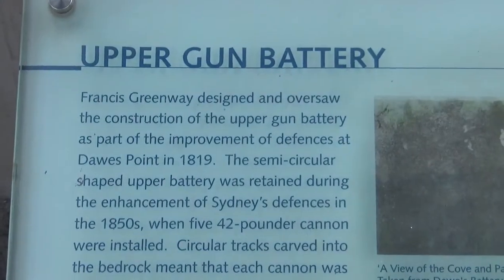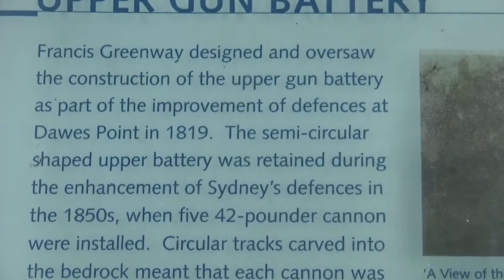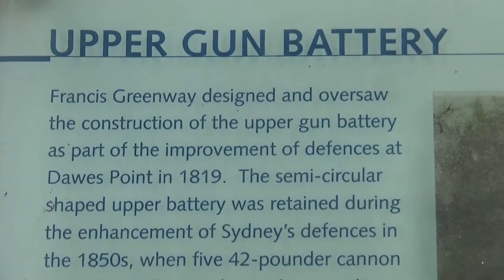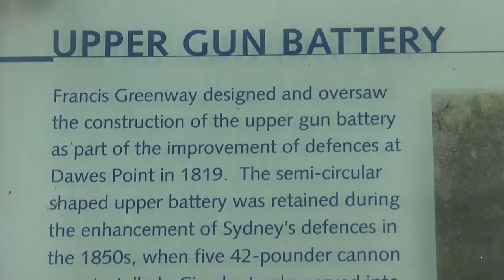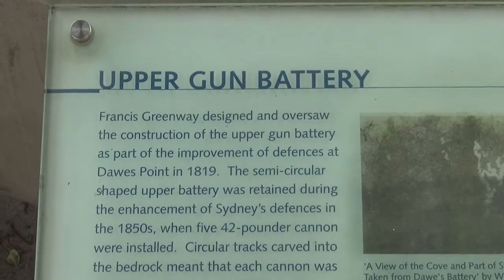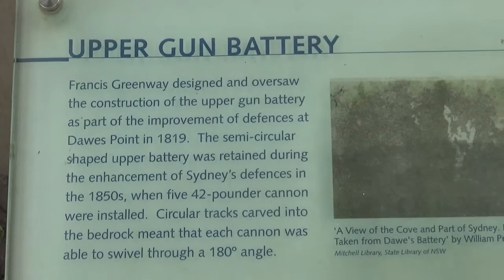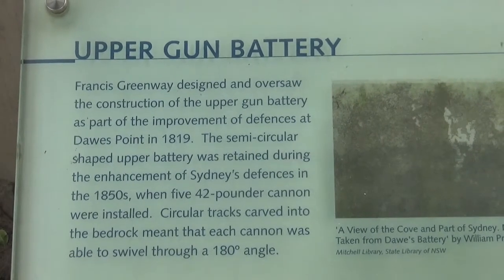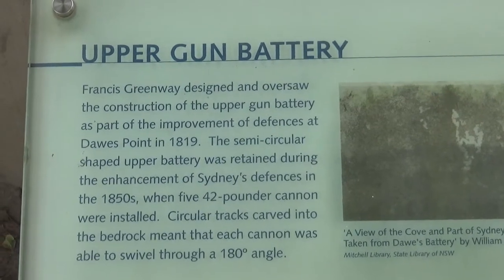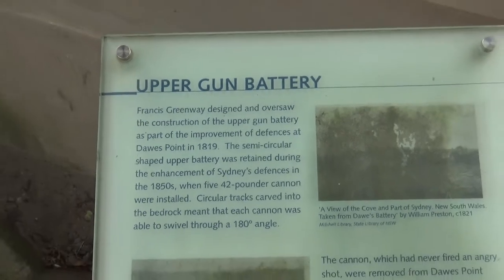Francis Greenway designed this. Originally he was a convict sent out here to Australia, to Sydney Cove for forgery. Later on, when he got his ticket of leave, I think he worked for the first governor, and then he designed a lot of beautiful buildings around the Rocks in Sydney at the time. His face is on the $5 note, I think, or 10, I can't be sure.